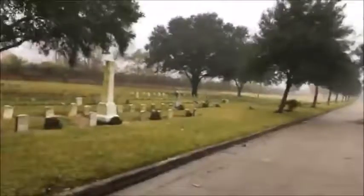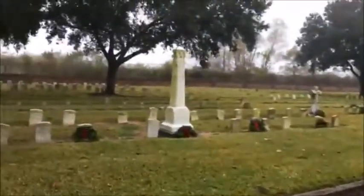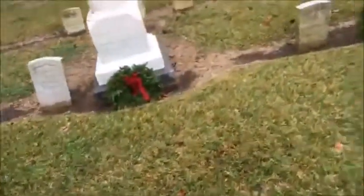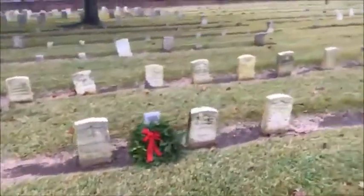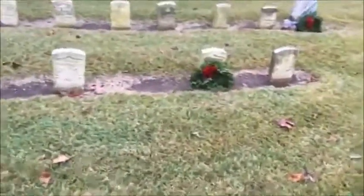So let's see what that looks like today. Here you can see most of the graves are nondescript. Every third marker in the front row gets a wreath, and a few perhaps had family members that brought wreaths for other ones.